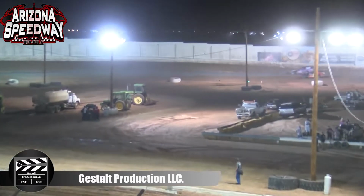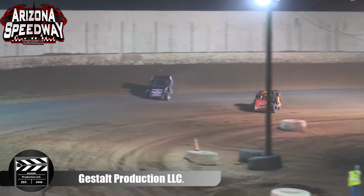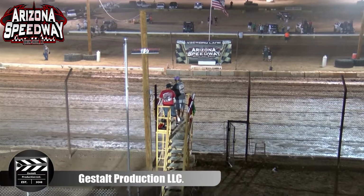Here comes the slider. And for a second, John Morris underneath Darren Center as they work off of turn number 4. Who's going to be for that second spot? It's Morris down low, Center up top. Give it to Center at the line.